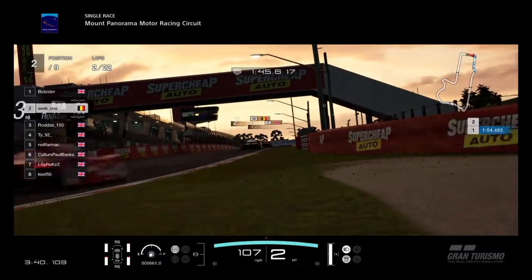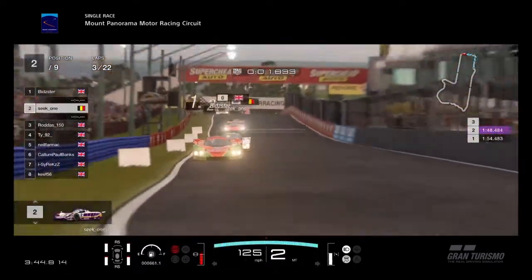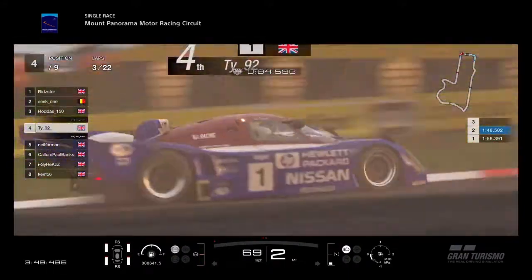Bidster's not having it his own way. Seat 1's still on the back of him, and TY's still on the back of Rodders. A couple of nice battles here. Down towards turn 1, it's still Bidster from Seat 1. Then it's Rodders with TY tucked up right behind him.